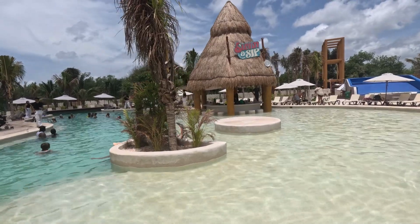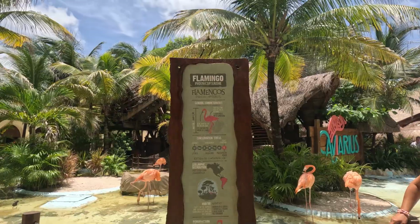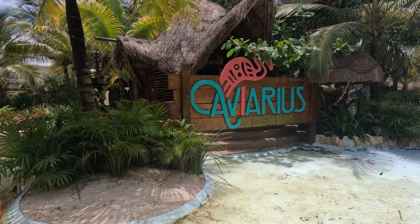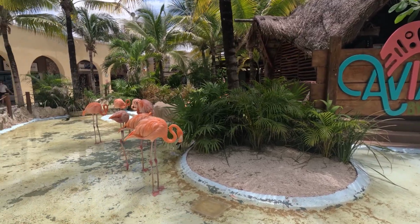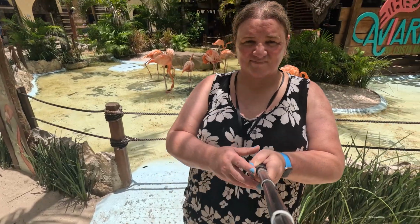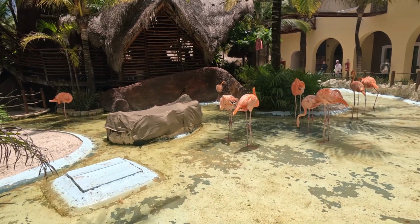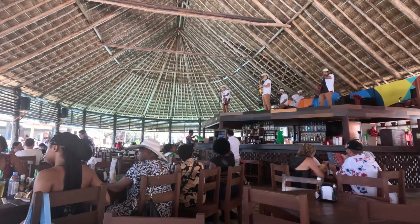So at this time in July at Costa Maya, a lot of the beach clubs are closed because the beaches are infested with seaweed. But we found these really cool flamingos. I took out my GoPro and just started filming them and walking around. Flamingos are pink because they eat shrimp, and it takes about 18 months for them to turn their pink color as they're growing up. But this is what makes them really pink and beautiful.